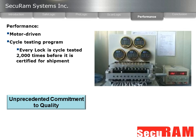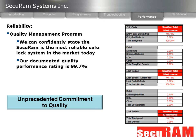Generally, lock manufacturers do what's called random sampling. They test one at the beginning, one at the middle, one at the end of the line, and assume everything is okay. We take this very seriously. We test every single lock 2,000 times. As a result, I can confidently say that the SecuRam systems are the most reliable SafeLock systems in the market.